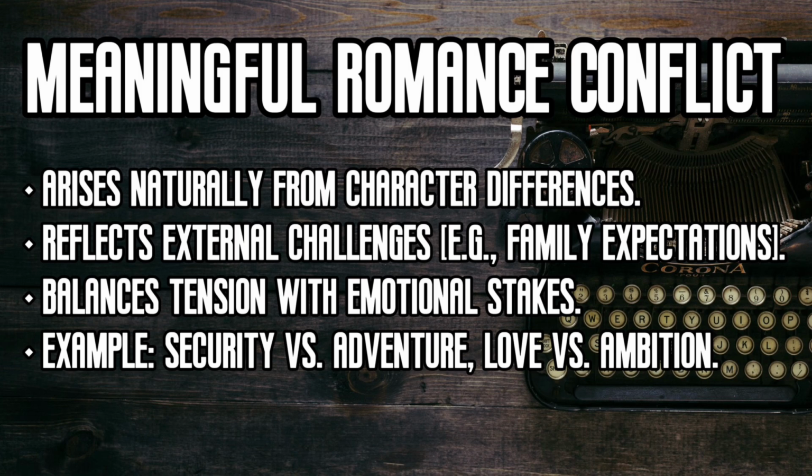Maybe one character values security while the other craves adventure, or perhaps external circumstances like family expectations or competing goals put their relationship to the test. These challenges give your romance stakes and keep readers invested in whether they'll make it. Ask yourself, what does each character want most, and how do their desires conflict? Use this to create believable tension.